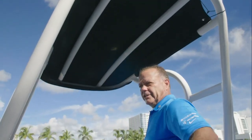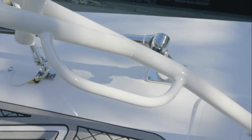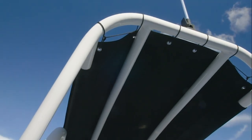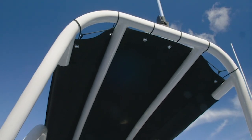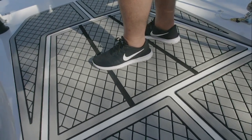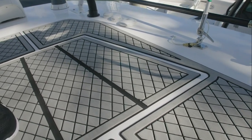This upper station is done with the white powder coated stanchion on top. Also it has a canvas canopy cover on top as well, keep you in the shade a little bit, protect you from the sun. Also on the top we have the marine mat as well. Nice idea to have, grips your feet, feels nice and stable.